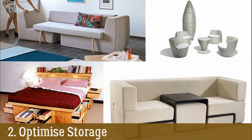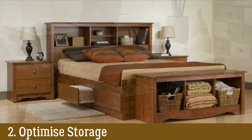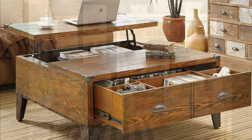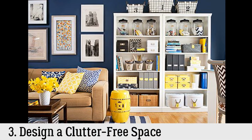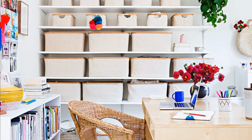Optimize storage. You can maximize the storage space with a set of drawers below the bed or go for furniture which has adequate provision for storage. Design a clutter-free space. Create a well-organized space with plenty of built-in storage to create a clutter-free space.